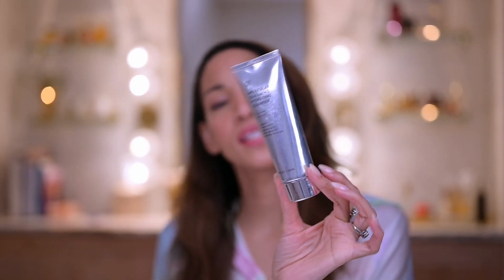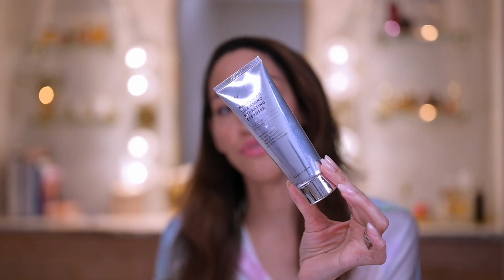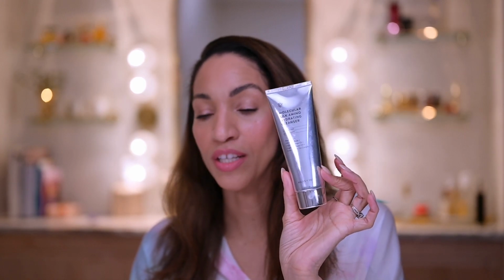Now I have the Allies of Skin Molecular Silk Amino Hydrating Cleanser. I ordered this during one of my husband's orders for his Promise Keeper. It just did not outperform my previous cleanser, but price-wise, this is more affordable and is giving all it needs to give, and it is still a really great cleanser. It has silk amino acids, moringa oil, safflower oil, and a green and white tea complex, and it is pH balanced at 5.5, so it is not going to strip your skin.